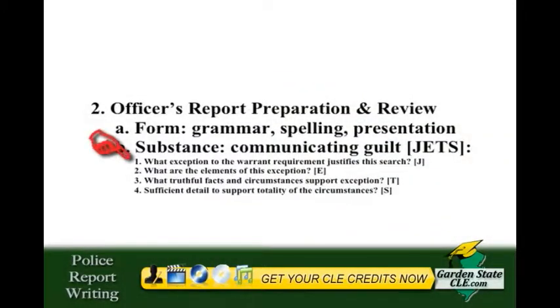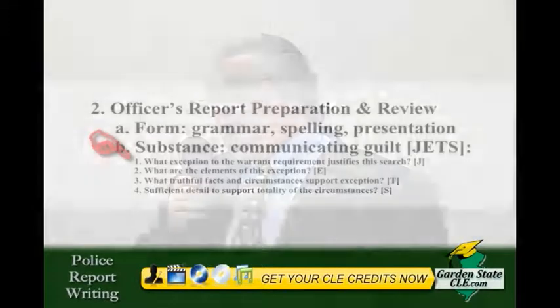All right, J: what exception to the warrant requirement justified the search that I undertook? That's the first thing you should be thinking about. I conducted a seizure of evidence from this individual. What exception to the warrant requirement justifies that?